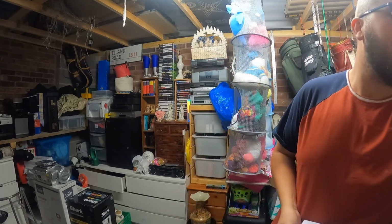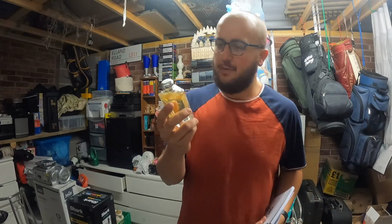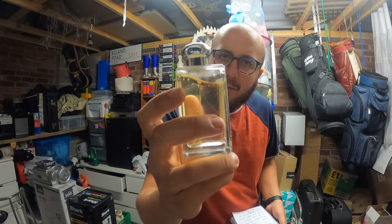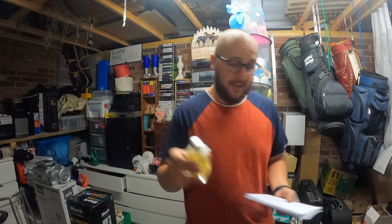On to the next one, here it is. Not going to be losing perfumes again. It's a Jo Malone, I think, yeah, Jo Malone Orange Blossom Cologne. Very nice. Bought it for a tenner, and that sold for £70 used. I put the listing on at 90% left, it's hardly had any sprays. So there's 90% of that left, so that's sold for £70.